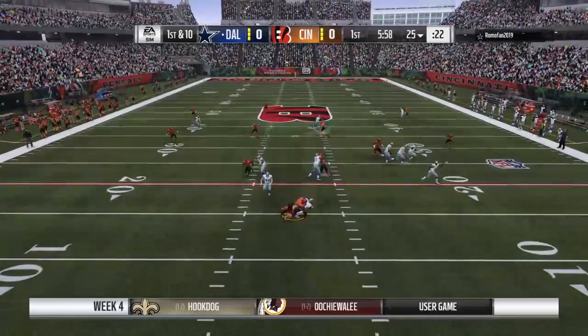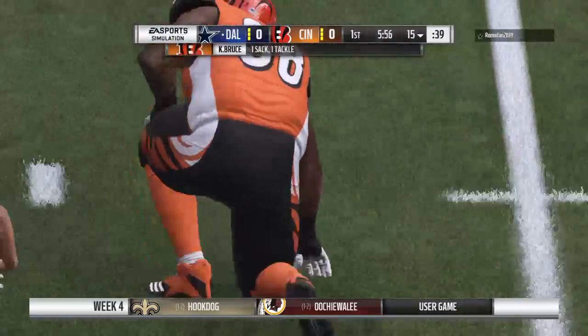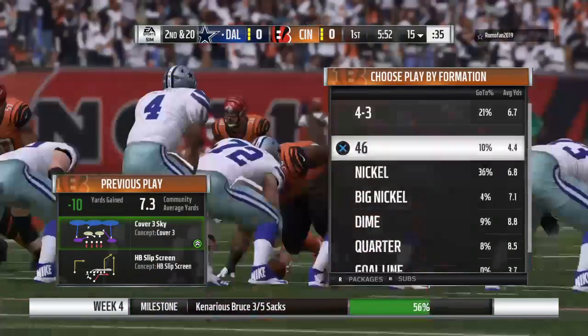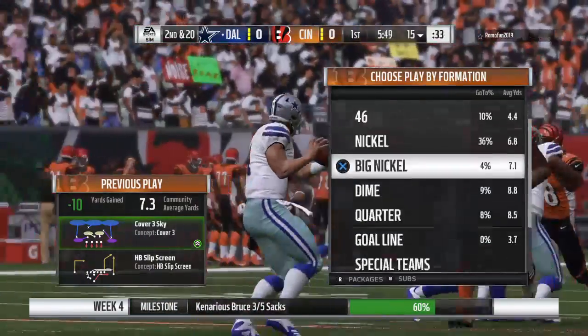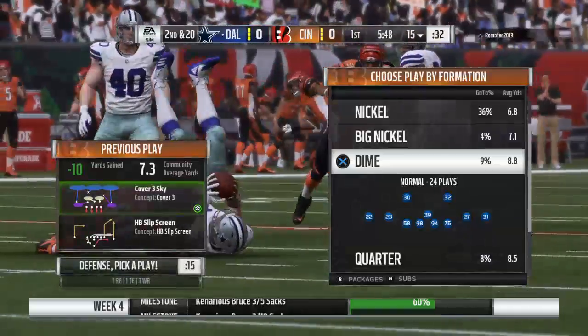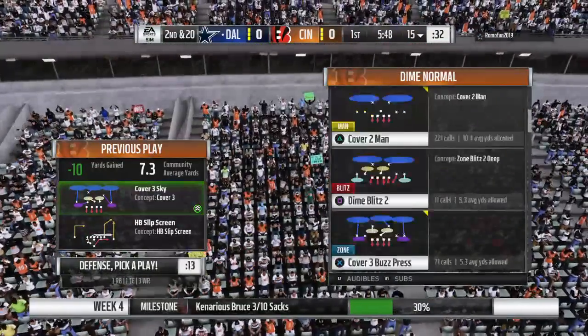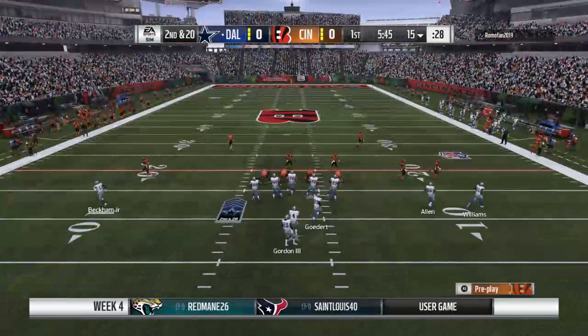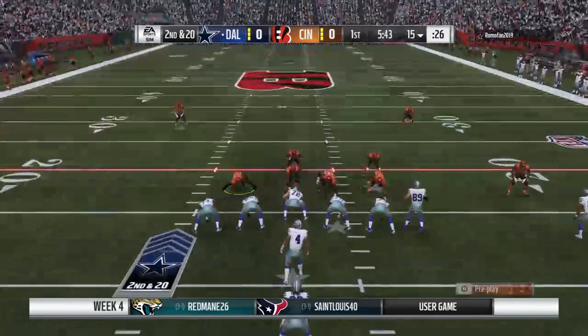Prescott looks to throw on first. And he'll be taken down by the Bengal pressure. And so much for that great field position to start the game. Now they're way behind the sticks. Can't wait to see what their second down call is going to look like now. And the job becomes twice as difficult now. After the sack, it's 2nd and 20.